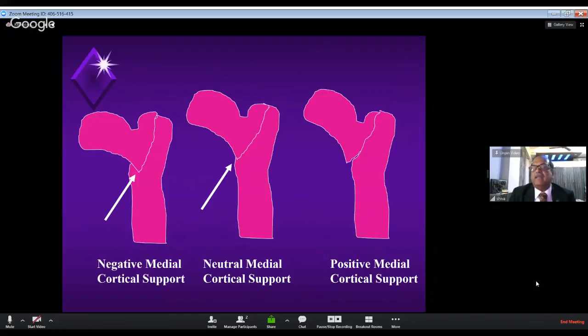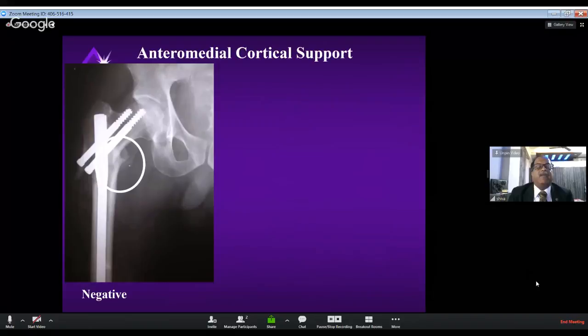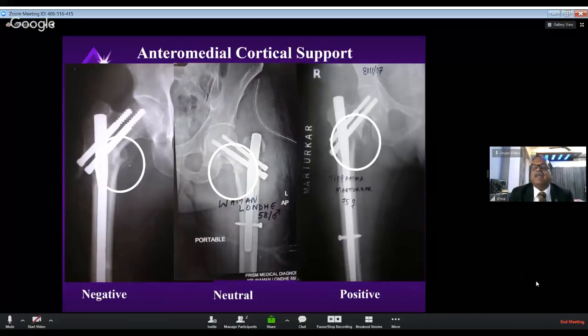The third thing is positive cortical support. Here you can see the beak is medially placed relative to the shaft and there is a valgus of the head and neck. This is a positive medial cortical support. So this article says that it's better to get either neutral medial cortical support or a positive medial cortical support. Here you can see a negative medial cortical support in a clinical situation. Here it's a neutral medial cortical support, whereas here it's a positive medial cortical support with a valgus.